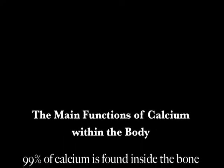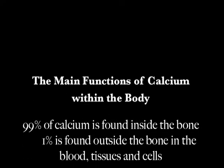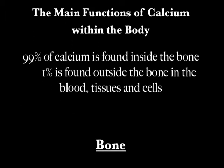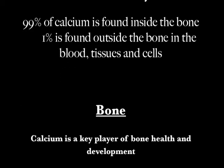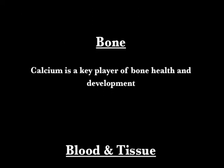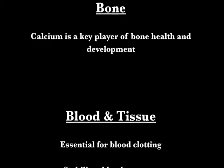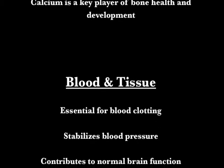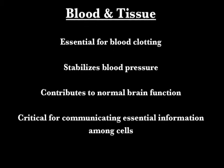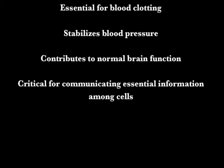99% of calcium is found inside the bone. 1% is found outside the bone in the blood, tissues, and cells. In the bone, calcium is a key player of bone health and development. In blood and tissue, calcium is essential for blood clotting and stabilizes blood pressure. It also contributes to normal brain function and is critical for communicating essential information among cells.